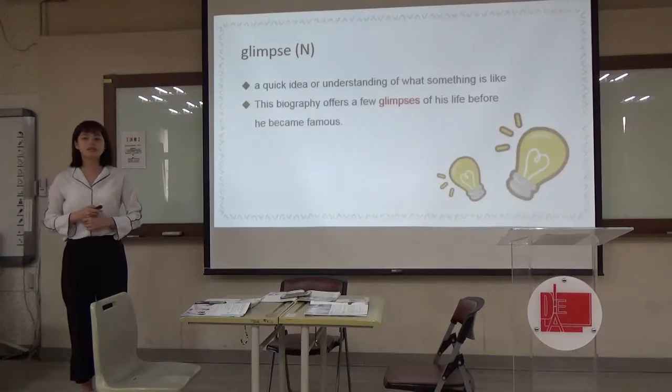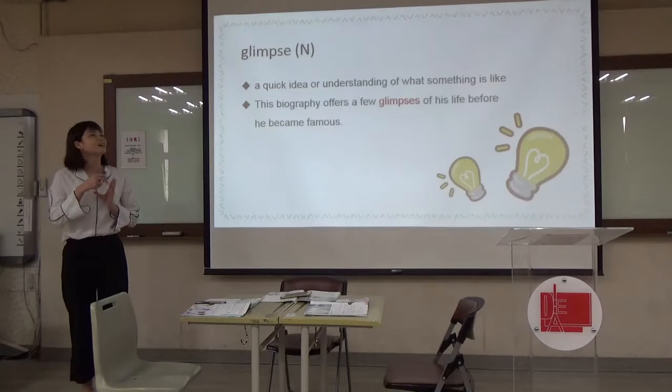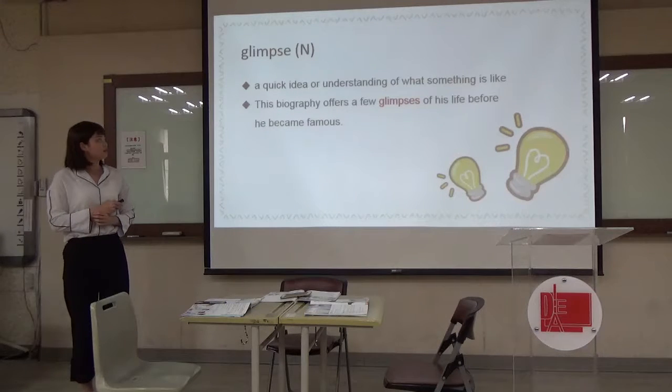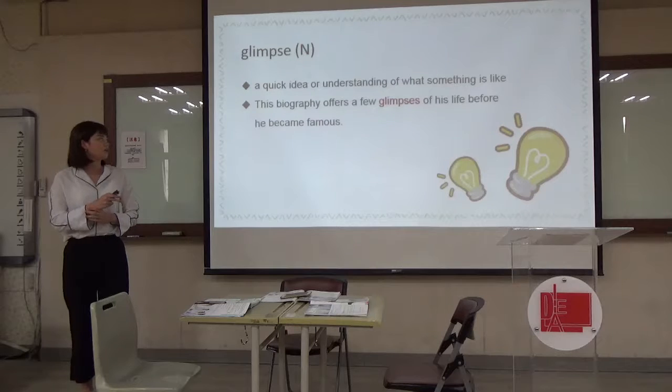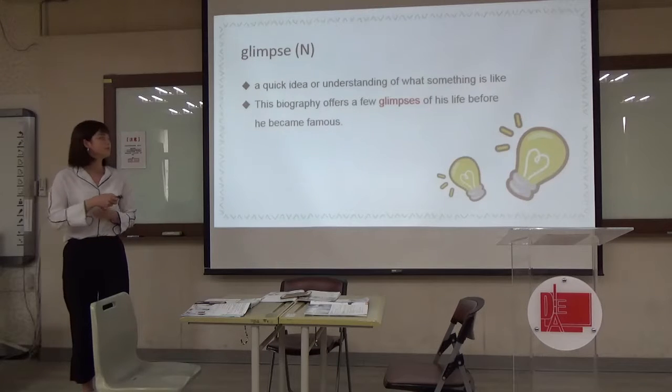There is another meaning of glimpse: a quick or short understanding of what something is like. This biography offers a few glimpses of his life before he became famous. Or you can also say, this biography gives us a brief understanding of his life before he became famous.